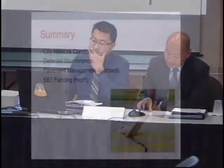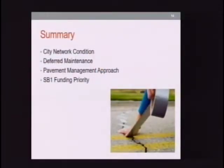So in closing, the city's network currently has a PCI of 63, and this PCI will gradually decrease as the funding in the pavement management budget decreases over time. The deferred maintenance costs will begin to increase over time, since the roadways that are recommended for rehabilitation can't be performed due to the insufficient funding. But based on our assessment, in order to sustain a PCI of 63, the city needs to allocate approximately $1.8 million a year into the paving program.